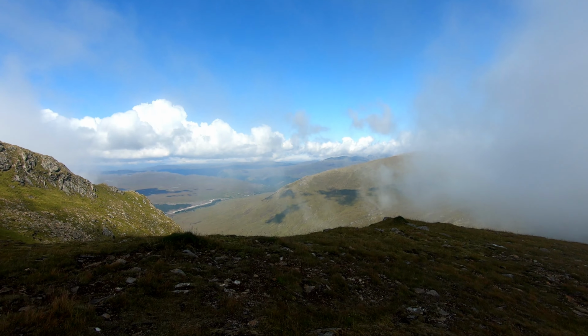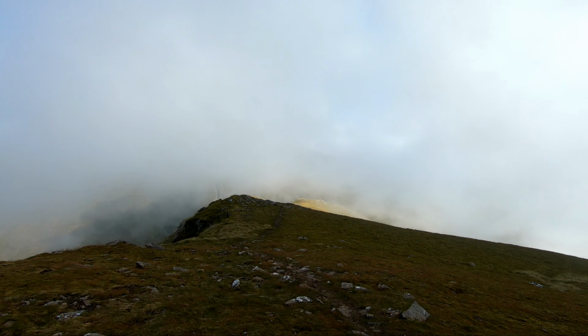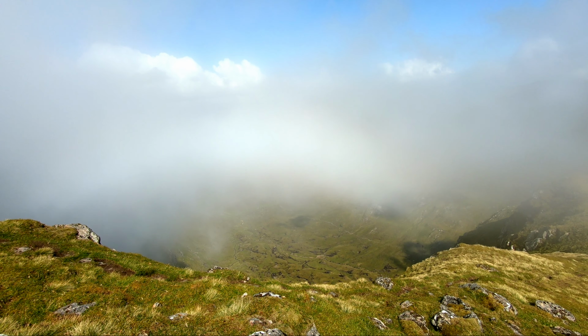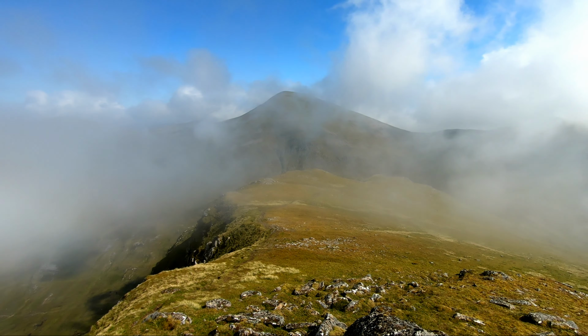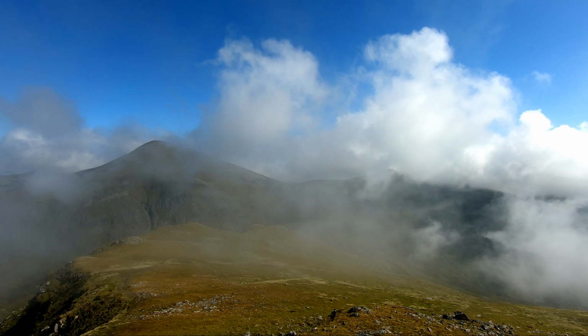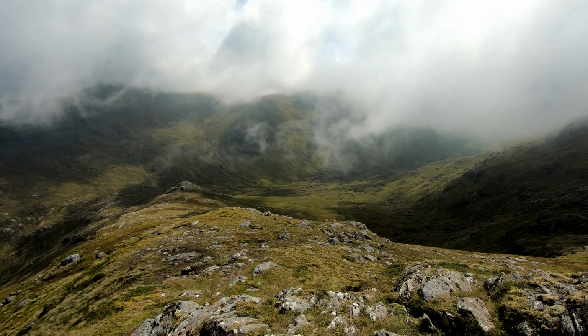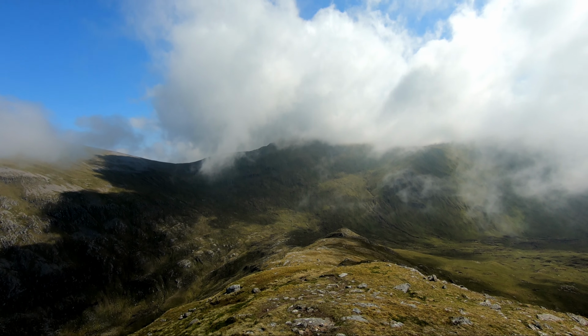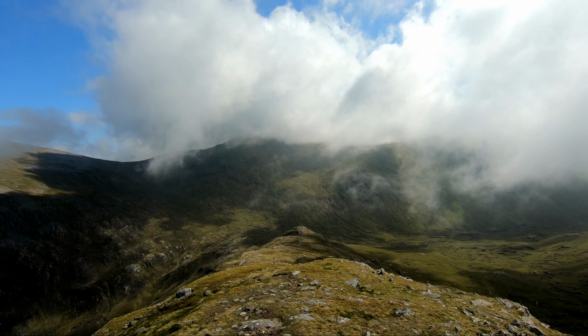We're now going between Munro 2 and 3. So this is the bad drop. This is 500 metres of descent. Wow, it's opened up and showed me what I did not want to see, which is the drop down and back up to the other side. That's a long way.